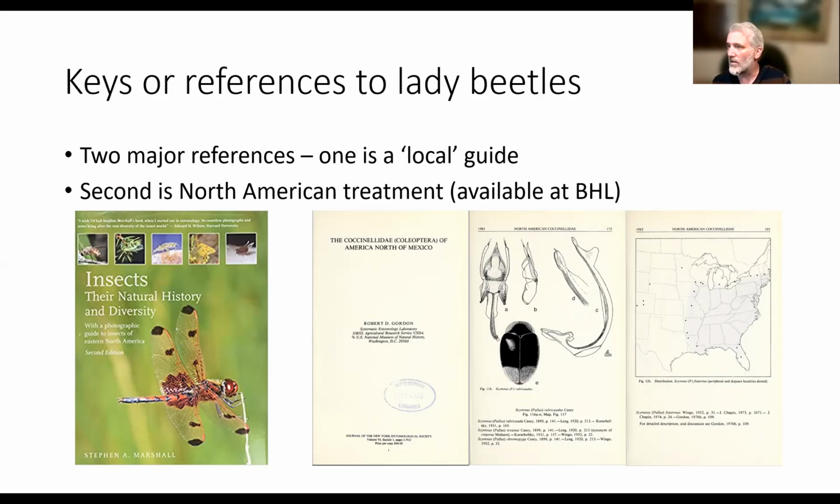Now, you might be saying, well, this is something very focused, really hard to find. This is freely available at the Biodiversity Heritage Library, easily downloadable. It's a great reference. And if there's any questions about identification, the buck would probably stop there, except for a couple of invasive species. So something to consider if you're looking at it.